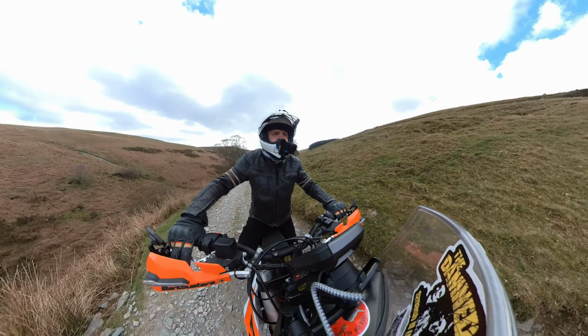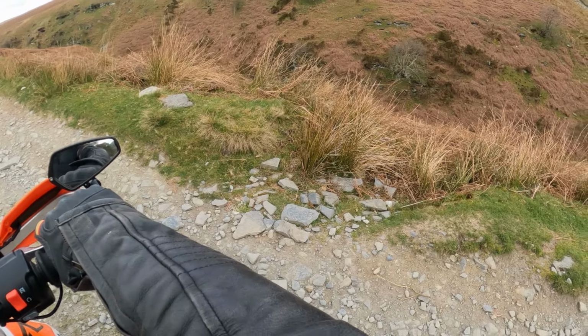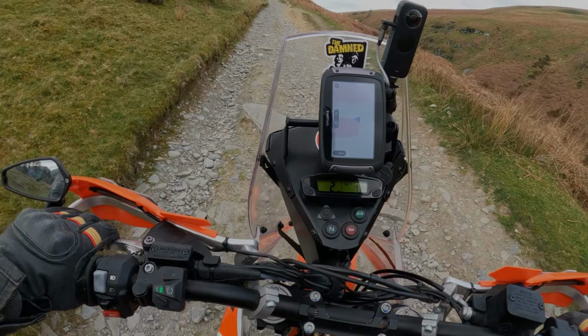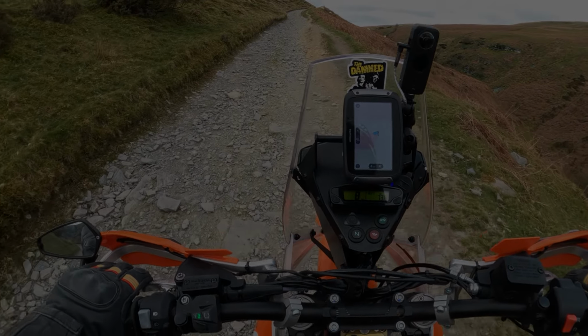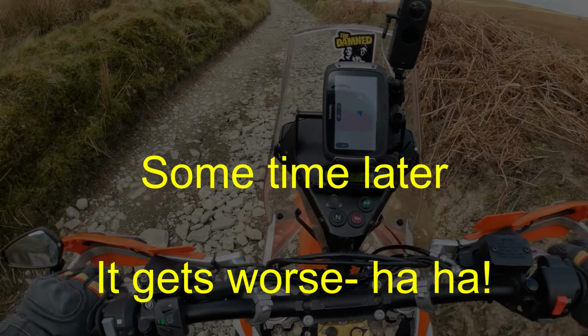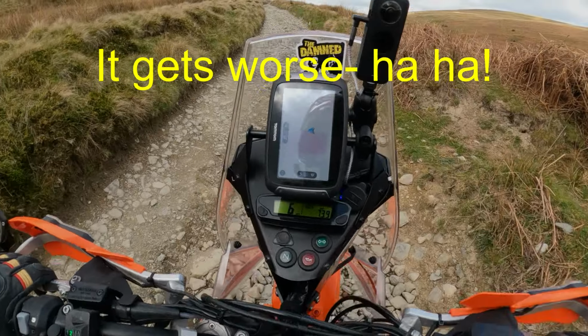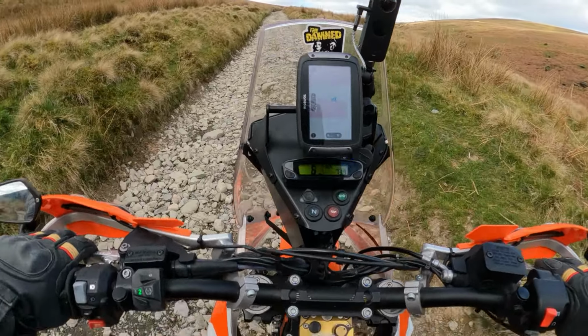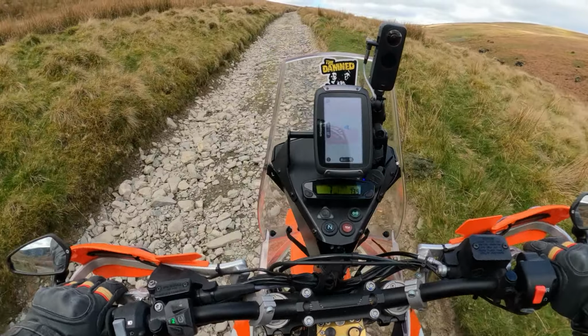A bit of a brake. Back wheel is losing a bit of traction there. Probably shouldn't have stopped. So we're going to get going again. Now this is the roughest bit, I think. Bit of spin, but we're moving. Thankfully I've still got reasonable clutch control. Do love this hydraulic clutch.